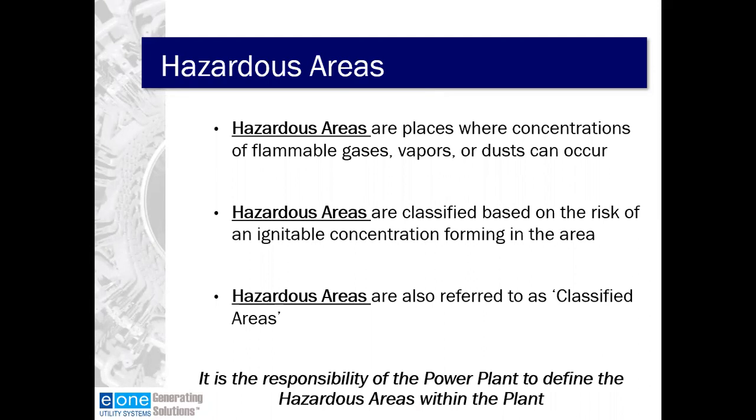So we discussed that collector cabinet in the previous slide. That collector cabinet represents the opportunity for a hazardous area. A hazardous area is simply any place in the plant where concentrations of flammable gases, vapors, or dusts can occur. These areas are classified based on the risk of that ignitable concentration forming in the area. And again, when we're talking about hydrogen, that ignitable concentration is in the range of 4% to 76% by volume in air.